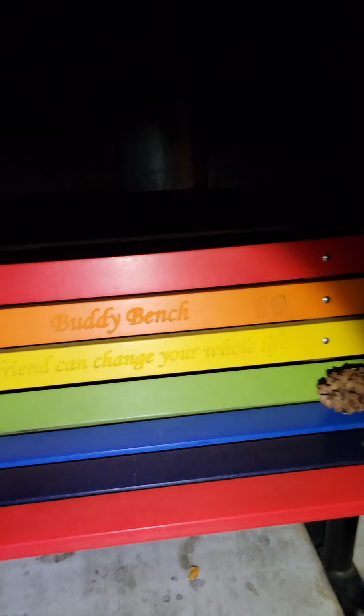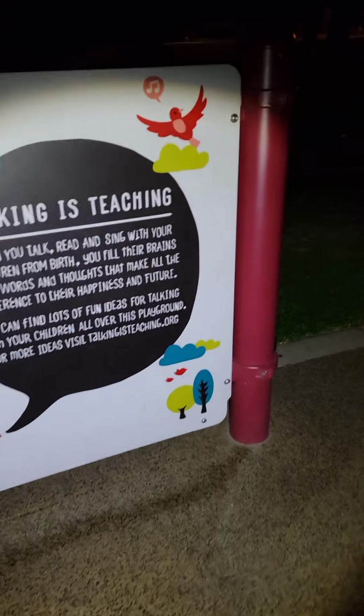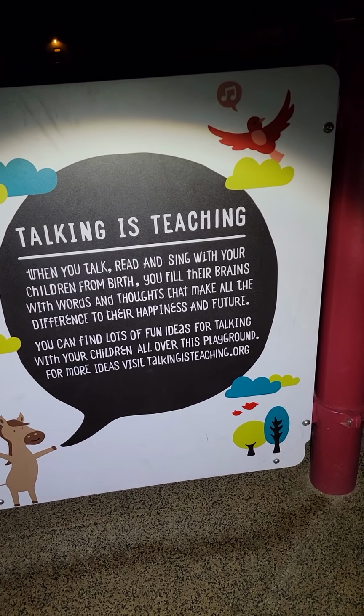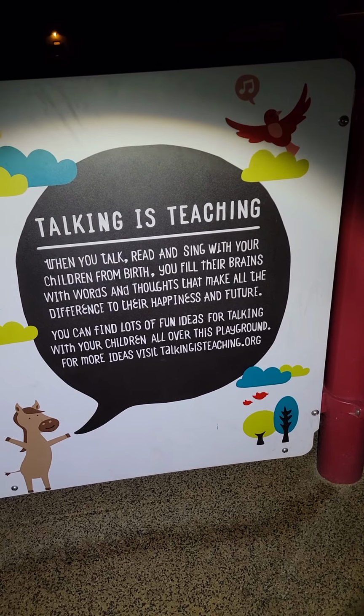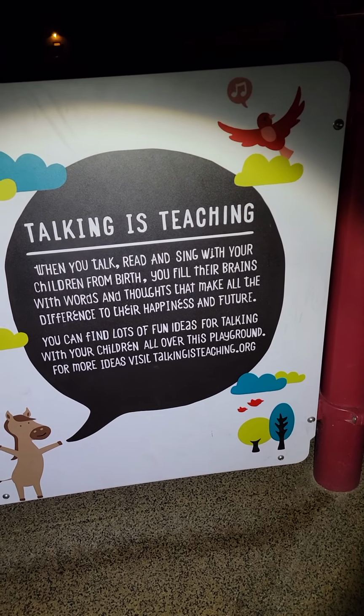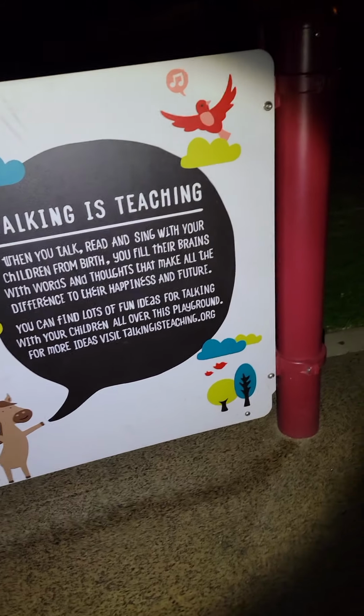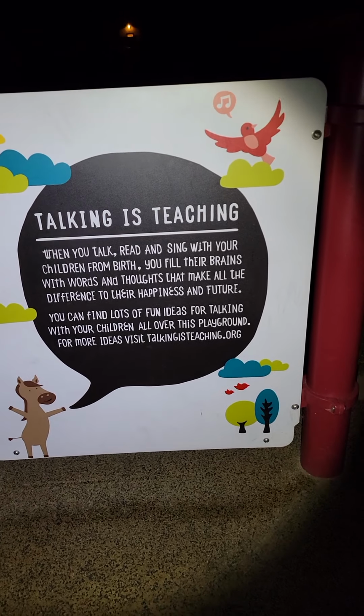Buddy bench. One friend and one friend can change your whole life. You know, that's true. Talking is teaching. When you talk and read and sing with your children from birth, you'll fill their brains with the words and thoughts that make all the difference in their happiness and future. You can find lots of fun ideas for talking with your children all over this playground. For more ideas, visit talkingisteaching.org. Go check that out. Sounds cool, if you have kids.